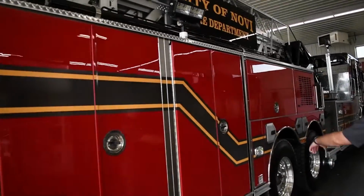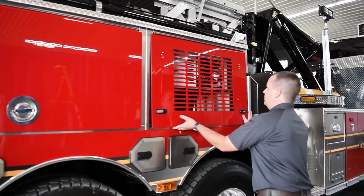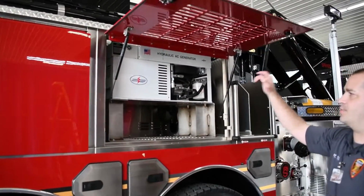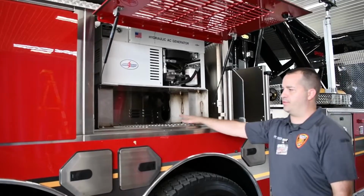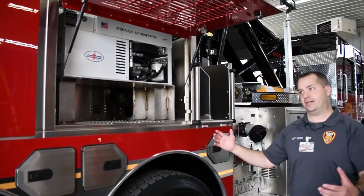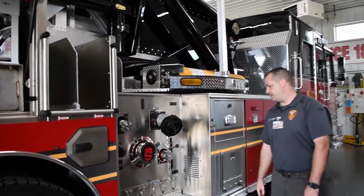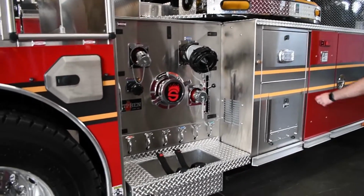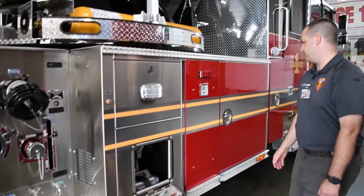For compartment space, we went with a 10K smart power hydraulic generator. We also have a little bit of room for storage, so every little piece of storage helps us, even though we have a ton already, but we'll be able to do that. Hose trough for our 5-inch. Got a cord reel here for our power.